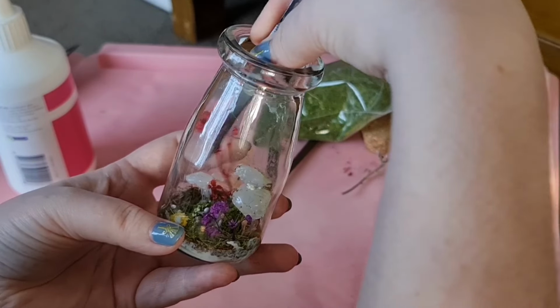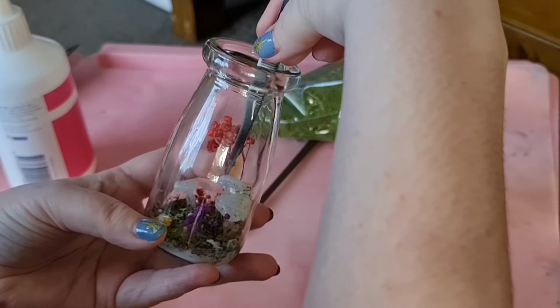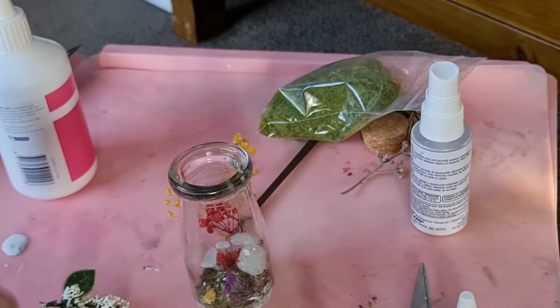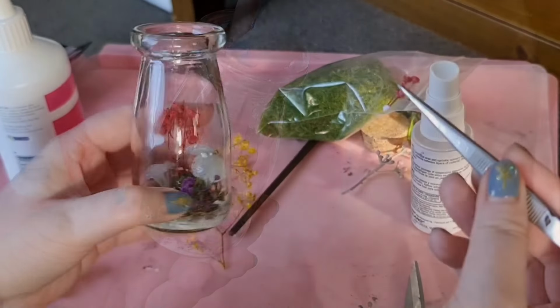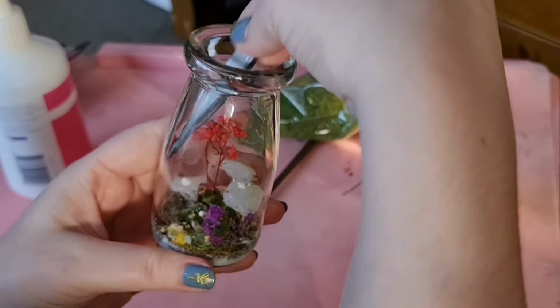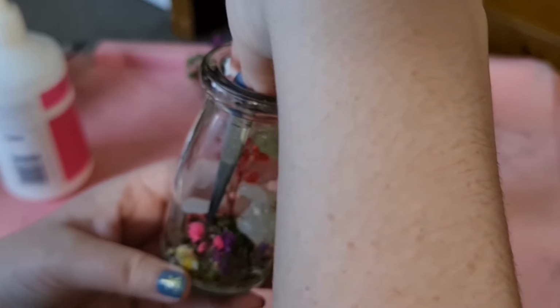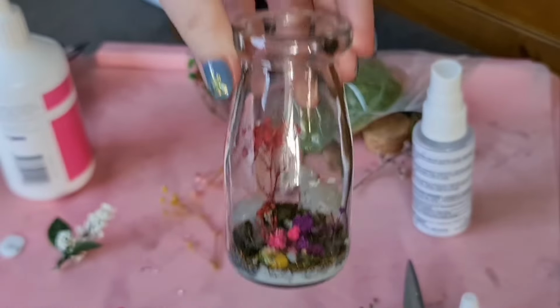When it comes to foliage and cute little flowers, I firmly believe more is more. I want to make this as magical and fairy core as possible, so yeah, adding a lot of flowers. Sorry for the blurry footage, it was kind of hard to film. So this is how our terrarium's looking, isn't it cute?